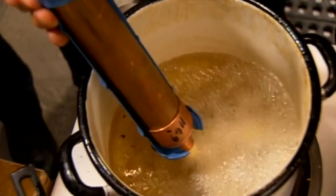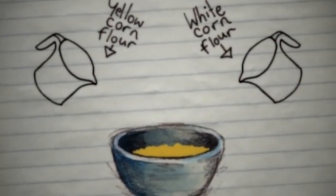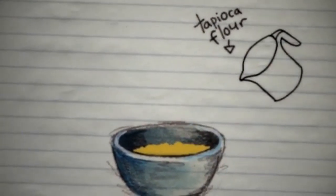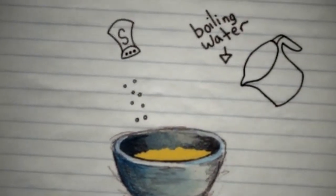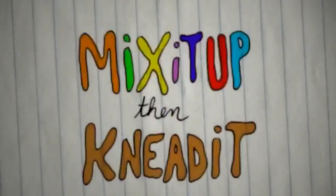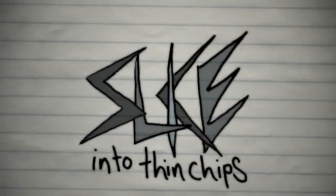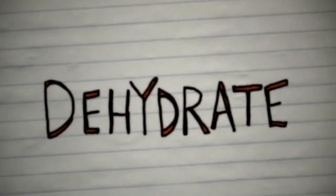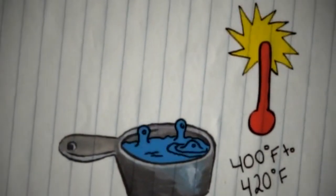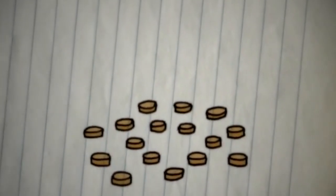The only problem is the batter has been really dangerous, exactly. But we think we've got the right plan. This time we can combine the yellow and white corn flour with the tapioca flour and add the dried cheese. Then the boiling water and salt like before, mix it up and knead it. Then we'll roll it into little logs and steam those logs for 45 minutes, and slice them into really thin chips so they dry out. Yeah, dehydrate them. And then we'll fry them at really hot temperature, like 420 degrees Fahrenheit. Sounds good. Gotta rock the cyclone, man.